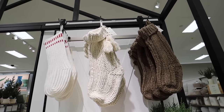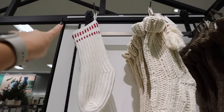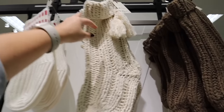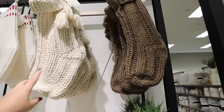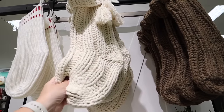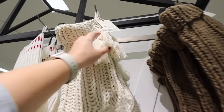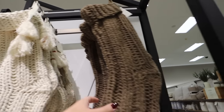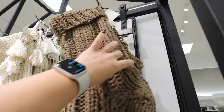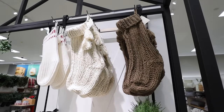And then they also have some knit stockings. They have this creamy knit stocking that has the red striping at the top. And then I'm pretty sure these two are brought back from last year. This brown one might be new, but they definitely had this stocking. This is such a nice chunky knit stocking. These are also only $14.99. It has some tasseling at the top. And then here is the brown. The brown also has some brown tasseling. Love these, they are gorgeous.